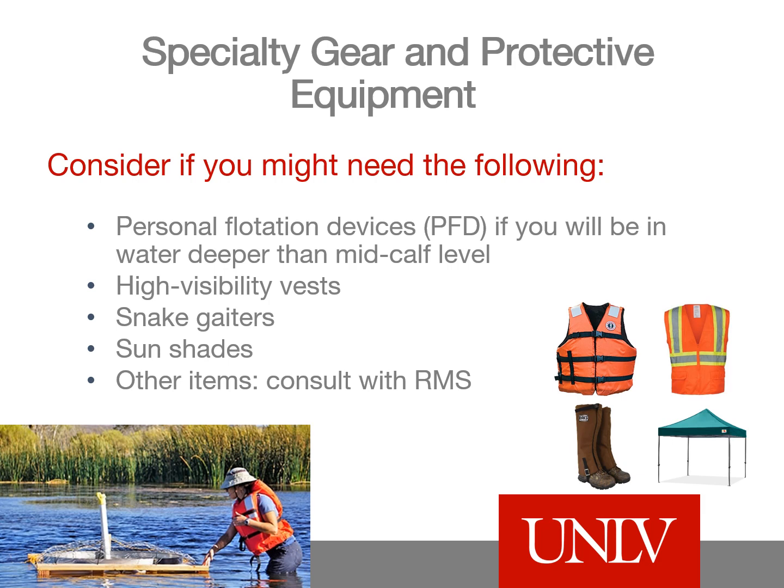Other specialty gear and protective equipment you might need to consider for your field work include personal flotation devices approved by the United States Coast Guard, which are necessary if you're going to be on any type of watercraft, or even if you will only be wading into water that is deeper than mid-calf level. If you will be possibly exposed to vehicular traffic, such as when collecting samples near the side of a road, you must take and wear high visibility vests. If your field work involves hiking in areas where venomous snakes are known to be present, snake gaiters are recommended to protect you from sudden strike bites that can occur when you step too close to a snake.